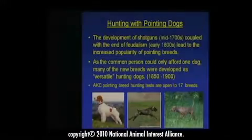Most of the pointing dogs in Europe were owned by the aristocrats, and so they were very specialized. And they were primarily English pointers and English setters. But once the feudal system in Europe started to break up and people could have land and had a little bit of wealth, they started to develop a wide variety of dogs. The shotgun came along in the mid-1700s.